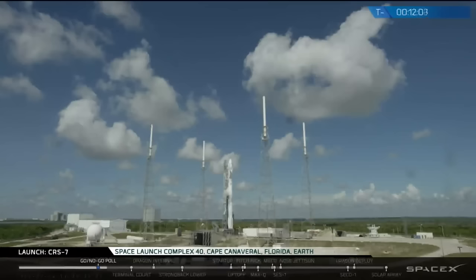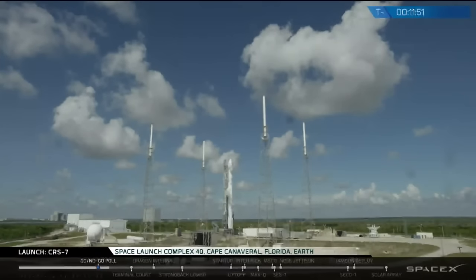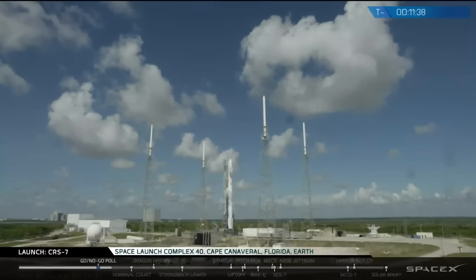You've heard the SpaceX team give their goes for entering the terminal countdown. We've added some features to the webcast video. You heard and saw the readiness poll on the display. We've also included the terminal countdown sequence and major events that occurred during it. That sequence begins at T-minus 10 minutes as the ground and Falcon 9 computers control the final events in the countdown and the Dragon computers do the same on board the spacecraft.